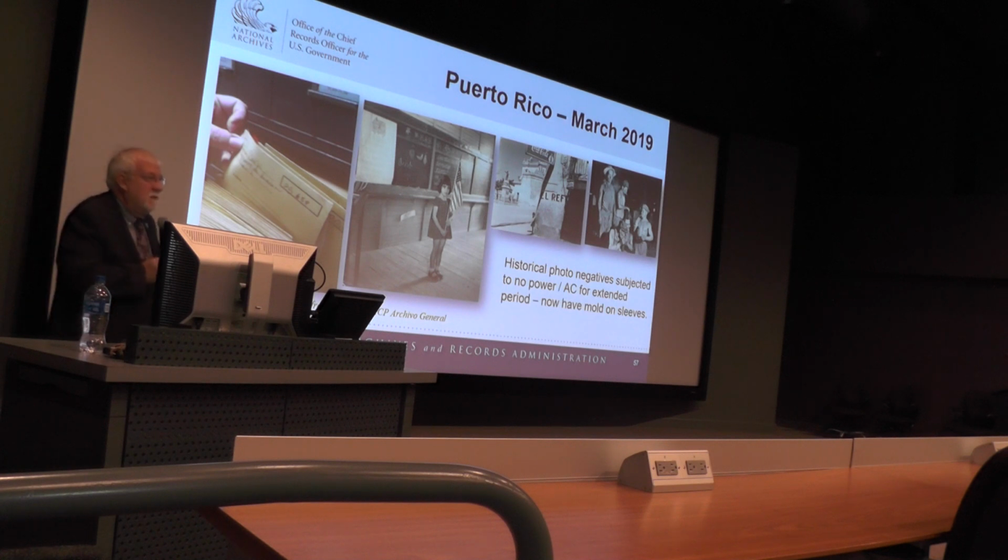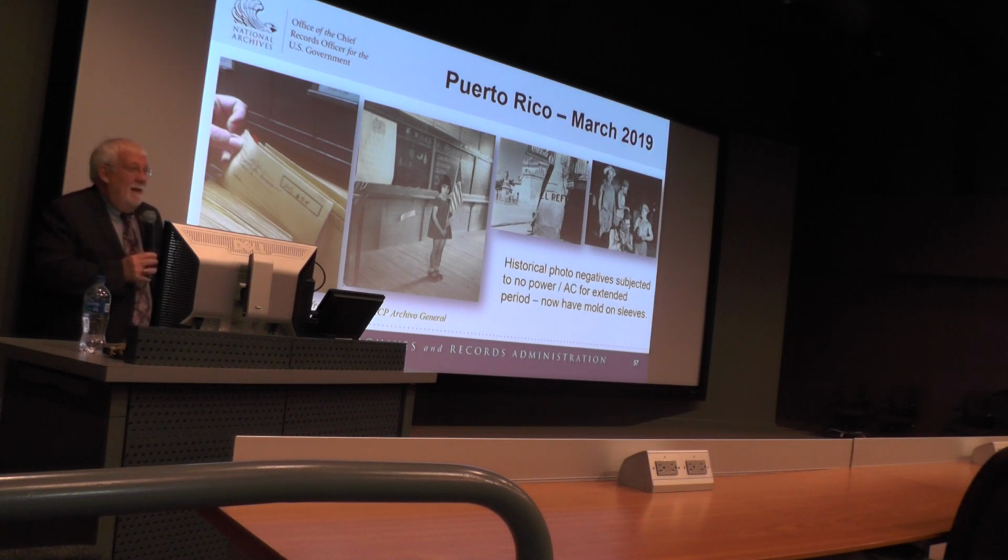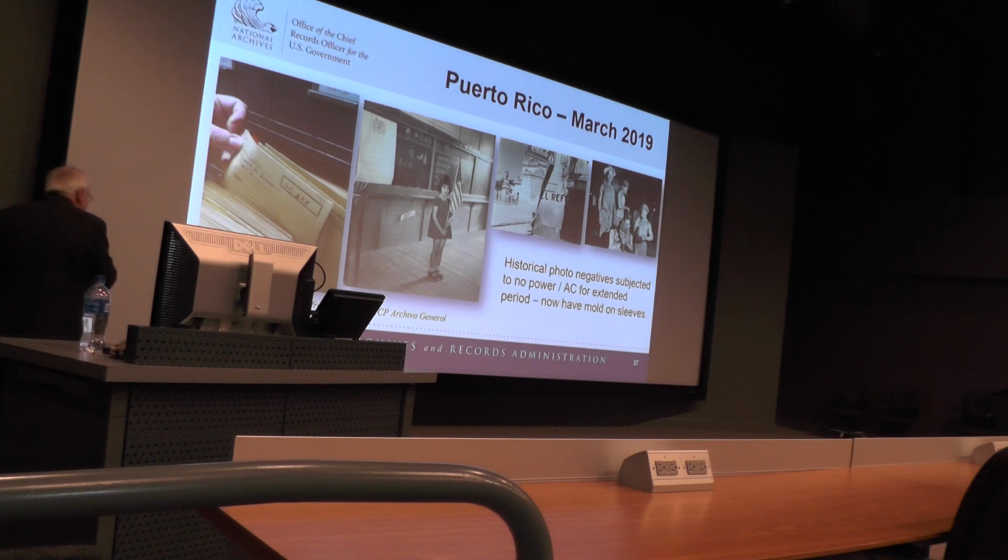Well, they have some incredible images. I asked for some copies of images off of these, and you see some of them here. A little girl with the American flag. That's from a famous WPA photographer, Jack Delano. And he fell in love with Puerto Rico. He was there in 1941. And he spent some time there taking pictures, and he liked it so much that in 1946, he and his wife moved to Puerto Rico and stayed there until he died, not too long ago. So he continued to work down there and take pictures.